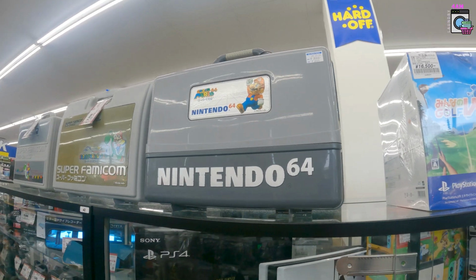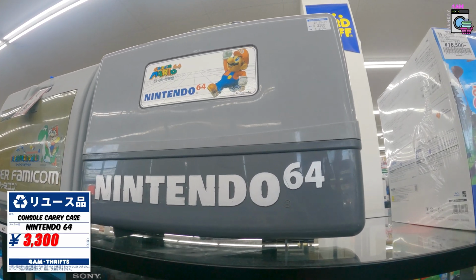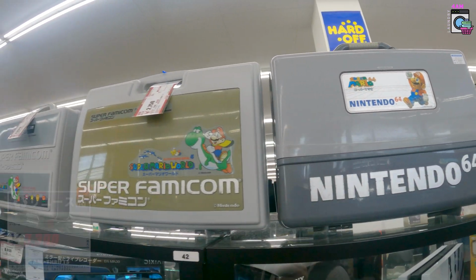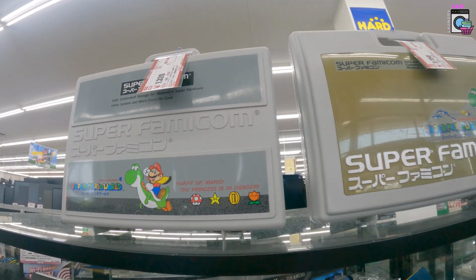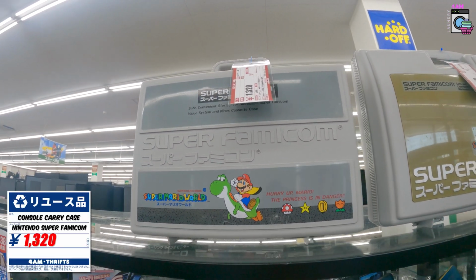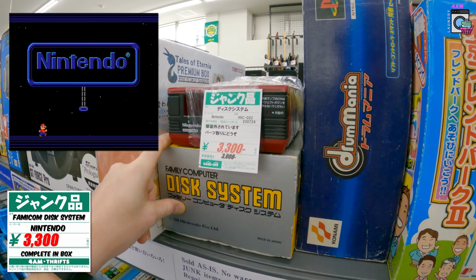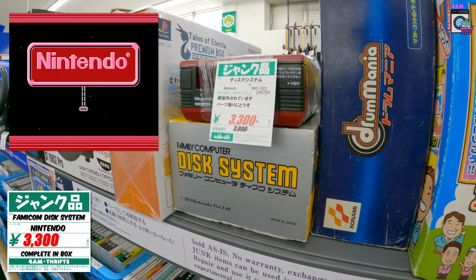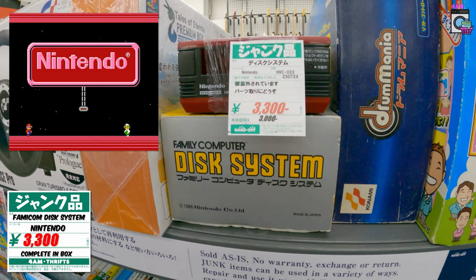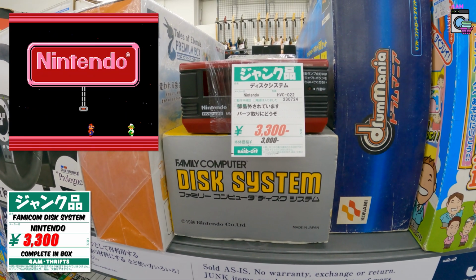And we have these cool carry cases. N64 one, 3,300, 2,750 for this Super Famicom one. And this one looks really nice for 1,320. In the box, disc system for 3,300. That is not terrible. Yeah, it's not tested, but this might actually work.